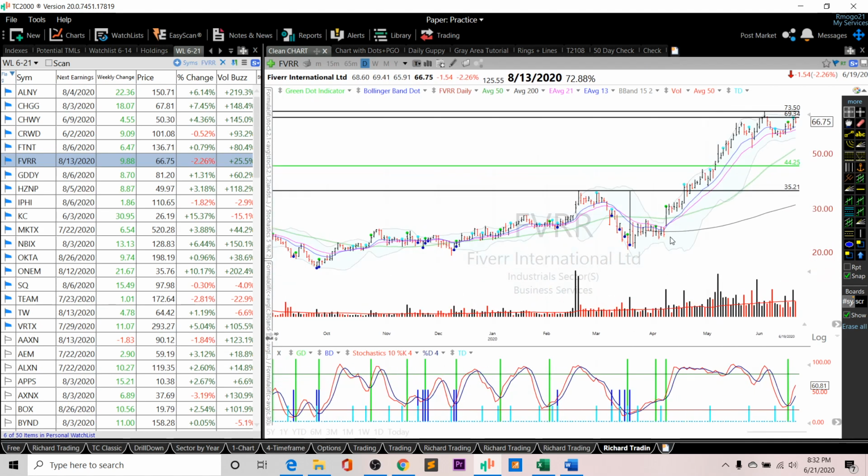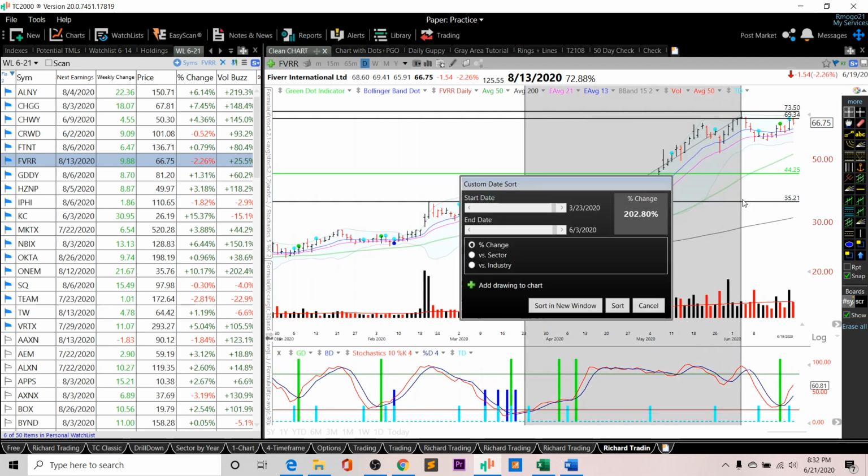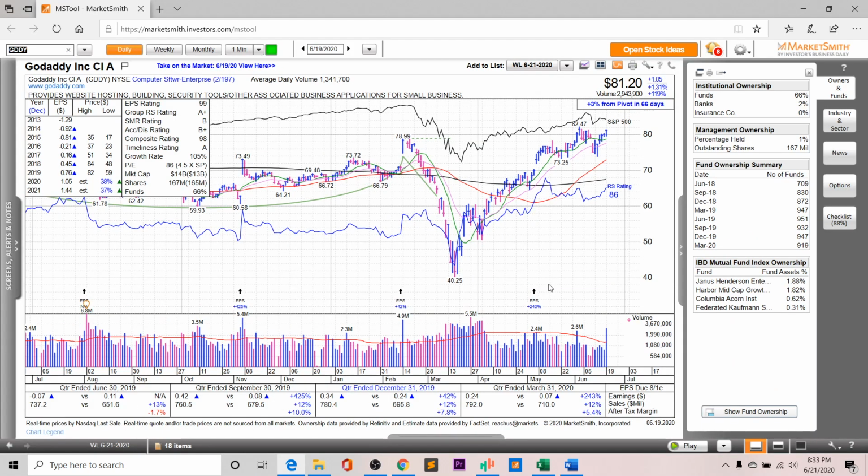And overall, this has advanced substantially from the bottom. I think it's up about 200%, and it looks like it's consolidating nicely and could be setting up for another move higher. So that was Fiverr, and next up we've got GDDY, and looking at the earnings and sales, you can see a nice big jump last quarter.